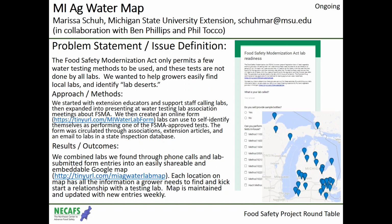Ben handled a lot of this, where he started presenting at different association meetings that these environmental testing labs partake in. So he did presentations at the Michigan Environmental Lab Association, the Michigan Environmental Health Lab Association. So these are meetings where people who would do the water testing required by FSMA get together and talk about the latest in water testing. He did a short presentation about FSMA, and why you might start getting produce growers coming to your lab, asking about water testing. So we did some lab education as part of this.